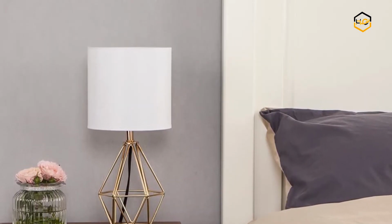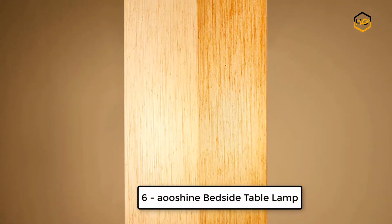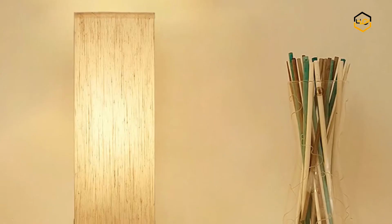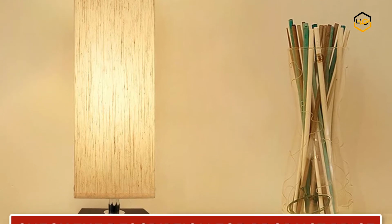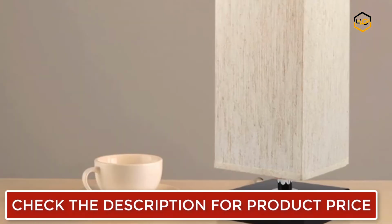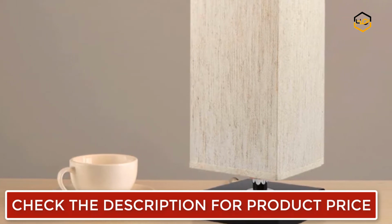Ranking at number 6 we have the aooshine Bedside Table Lamp. The elegant sleek look of this table lamp elevates the aesthetic of your home. Also, an open-top cloth shade of beige linen hovers over a petite black base of solid wood. The size and the design make this accent lamp a splendid accoutrement for guest cottages and professional offices alike.